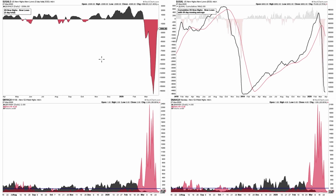Next, we've got the US new highs and new lows. We've finally seen some pullback towards the 0 line on this, after a strong amount of new lows. On the cumulative chart here, this is a 5-day cumulative chart, and on the right we have the full cumulative, which actually is a cumulative line. As you can see, it's extremely oversold below its 50-day moving average here.